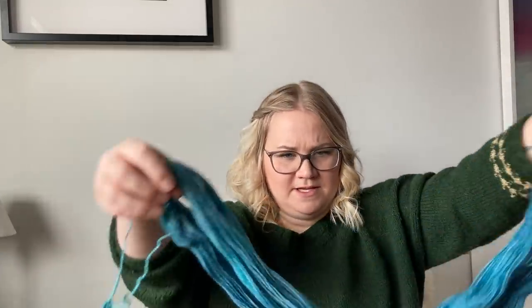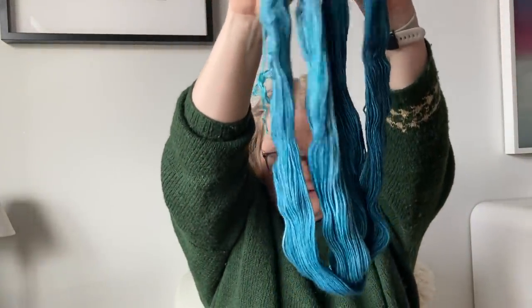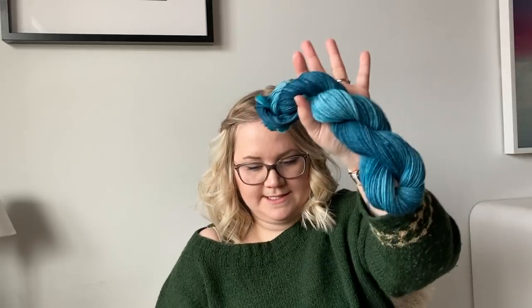I'm actually opening this up. I know it will create a stripey effect because it's lighter on one end and darker on the other end. So I don't know, socks for someone at some point. It won't make an adult pair of socks unless I use a contrasting heel, cuff and toes. But we'll see. I don't know. Now it won't go back. It's a loose skein now, but it's a skein.